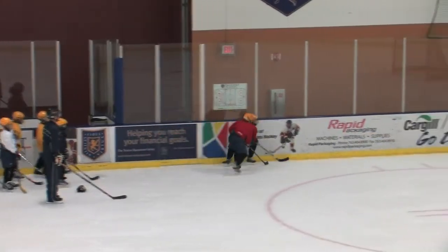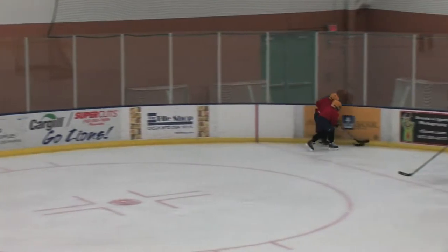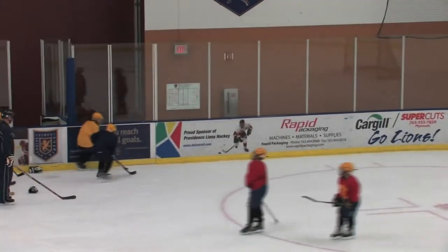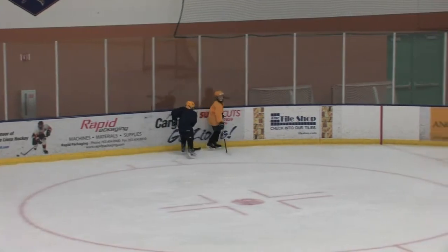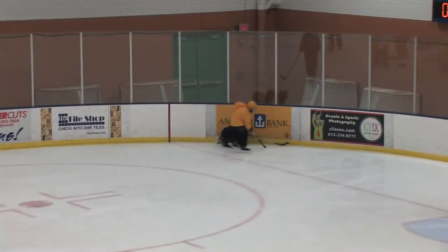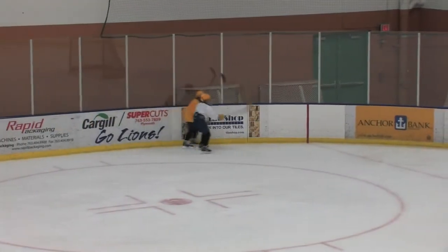Okay, in this drill, we've got the outside player coming across to play the hands legally and to do a stick lift. They rotate as they go down and they get lots of reps. Go ahead, next two skaters. Comes in, lift his stick, he's got the hands. Next two skaters, please, go ahead. Go in, get his hands. This player's a little behind.